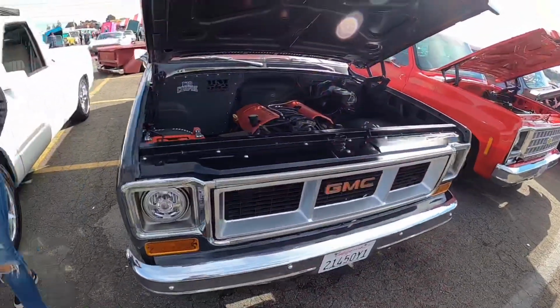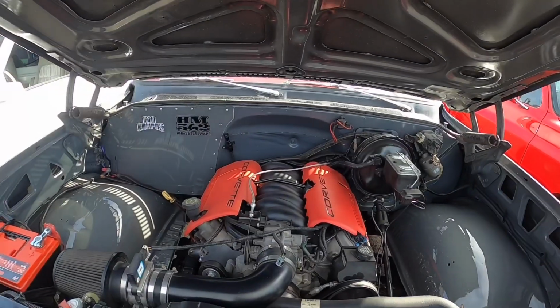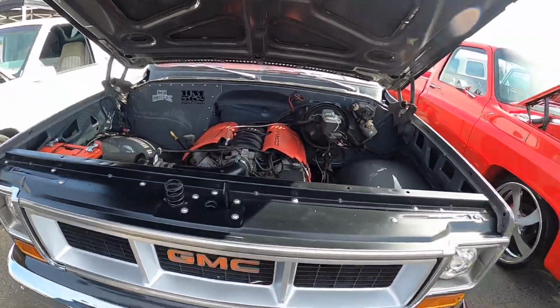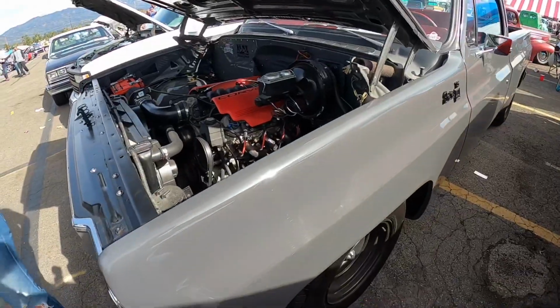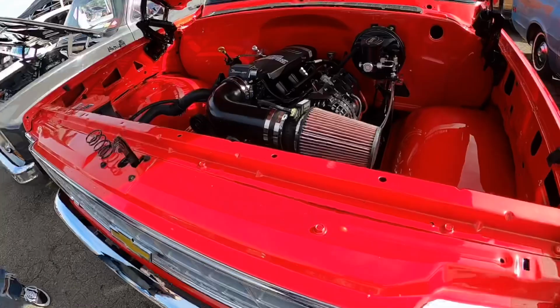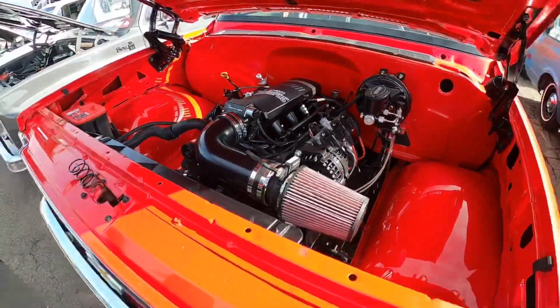This one, they put a Corvette engine in it, look. They swapped it out and put a Corvette engine. C10 Compass, that's probably the truck clip. That's tight how they put the C10 Compass even on the engine. Huh?